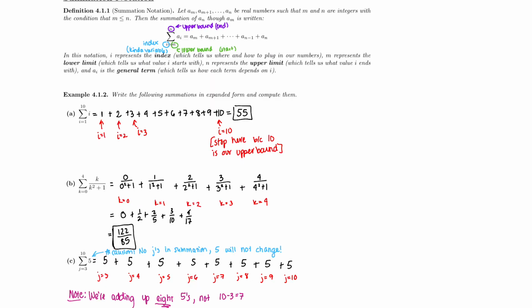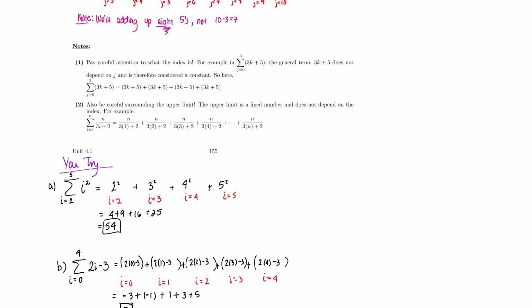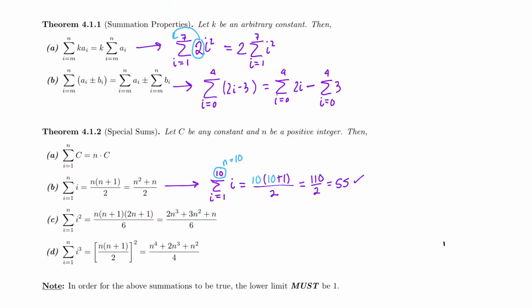Did I do any ones that started with 1? No, I don't think we did any ones. No, that one started with 1 and 0. So these ones only work with 1, and I'm not going to talk about reindexing. So we're not going to talk about that.